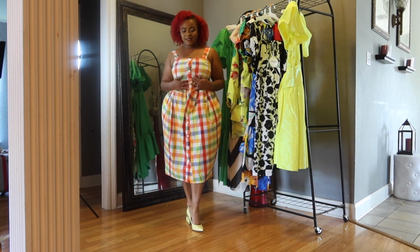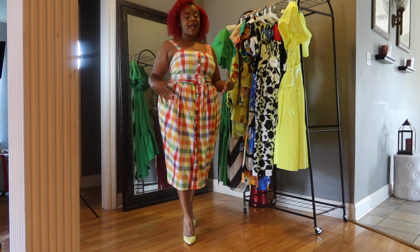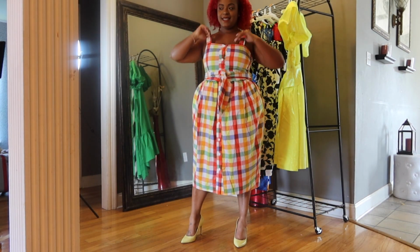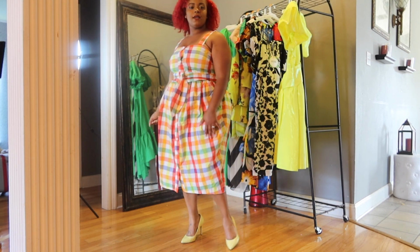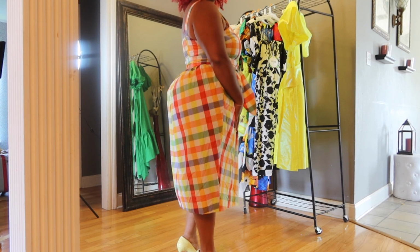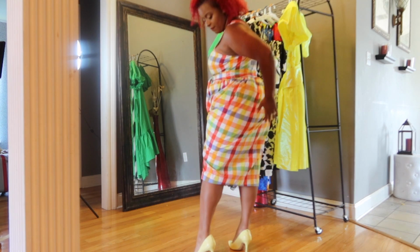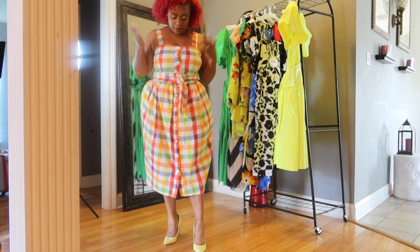Okay, this is the plaid dress with the poofy look. It's not giving what I thought it was going to give. But it's giving, you know? I don't know what it's giving, but it's giving. Giving a big butt. That's my first impression.